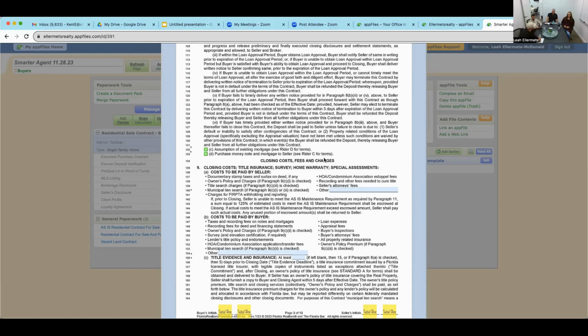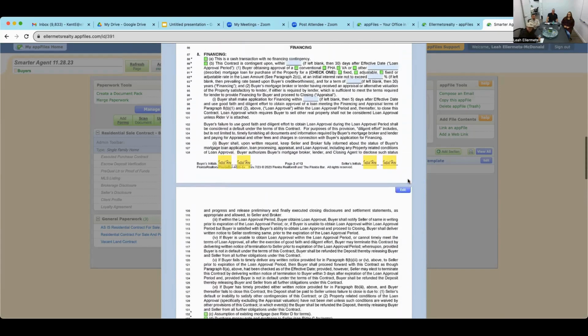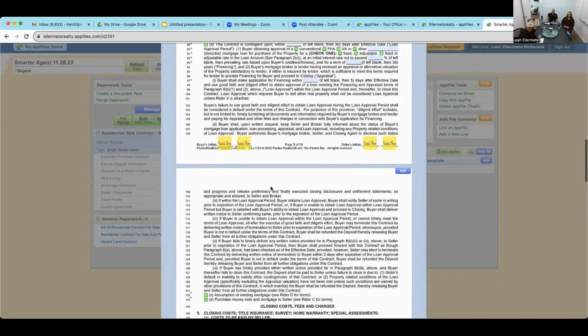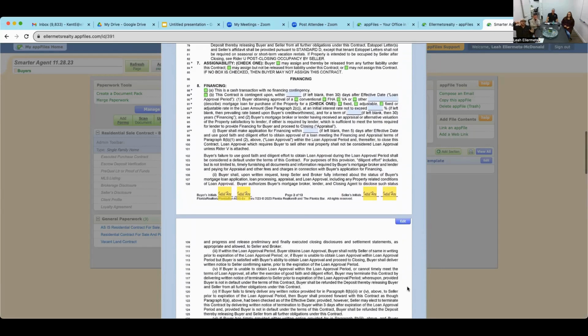But what some people do, Joey, is they'll send the rider, but they don't select that it attaches here. If it's still with the package and it's executed by everybody, they should be safe, but why risk that? Why would we not say, hey, here it is? Then what would you check at the top? In reality, would they still check financing? It can be owner finance, but it's still financing. But again, if we go back up, this is all in the financing paragraph. So would you even check off the box?